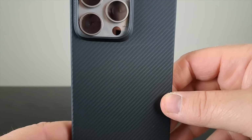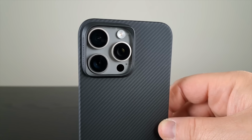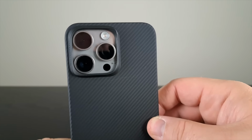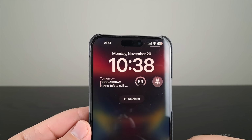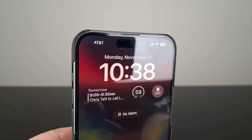The aramid fiber is not a super grippy material, but I also wouldn't say it's a slick material. There's a slight matte, rubbery feel that helps add just a little bit of grip. You do get a branding hit on the back, and obviously you get to benefit from that lovely carbon fiber pattern.